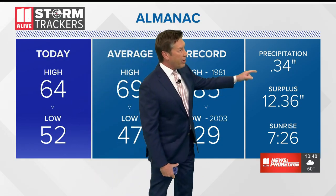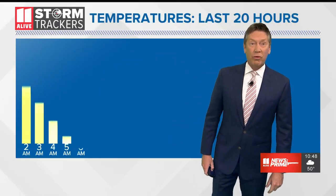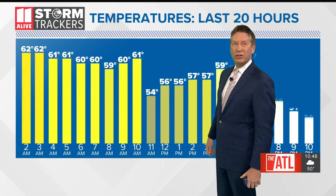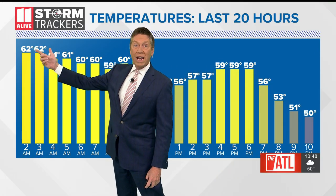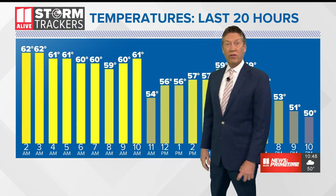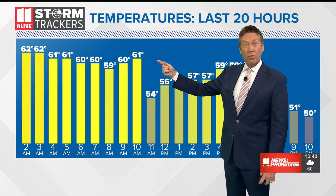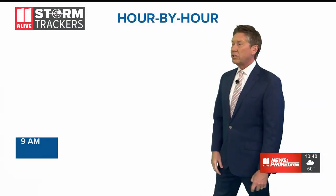We picked up about 1/3 of an inch of rain today. We still have a surplus of more than a foot above where we should be in rainfall. Here's a look at those temperatures. We were at about 64 degrees at the 1 a.m. hour. Then we've been holding in those lower 60s overnight. The rain and storms came late morning into afternoon, and then boom, those temperatures fell into the 50s. We held in the 50s for much of the afternoon hours.